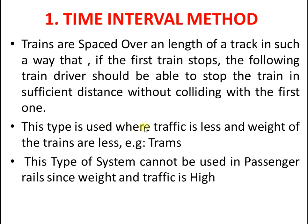This type is used where traffic is less and the weight of trains is less. An example is in tram areas. In India, we do not use trams. In the UK or England, tram railways are available and used. This type of system cannot be used in passenger rails since the weight and traffic are high.